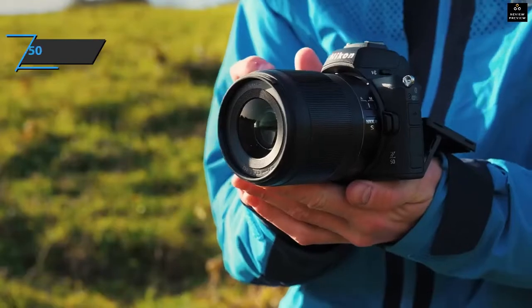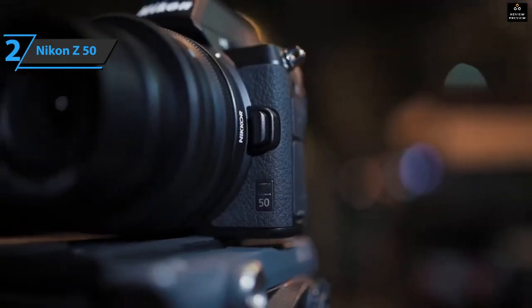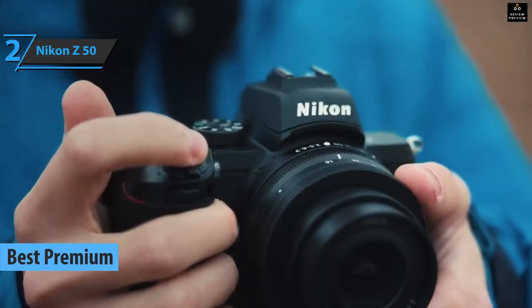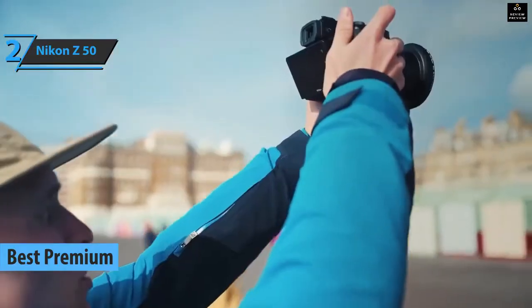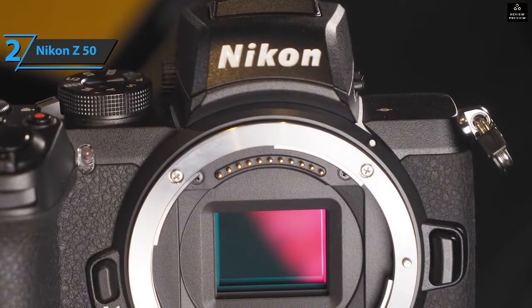If you're ready to spend extra money to enjoy all the benefits of top-notch products, we especially highlight the Nikon Z50, the best premium budget mirrorless camera available on the market in 2022. This is the first APS-C camera within the new Nikon Z mirrorless series. Small, very compact, quite ergonomic and capable.